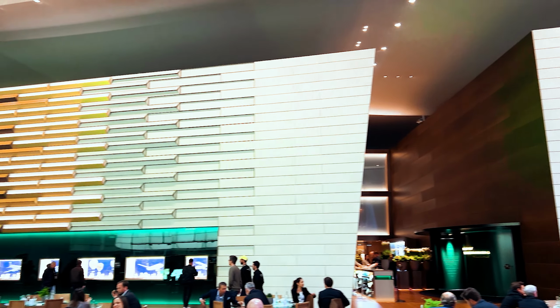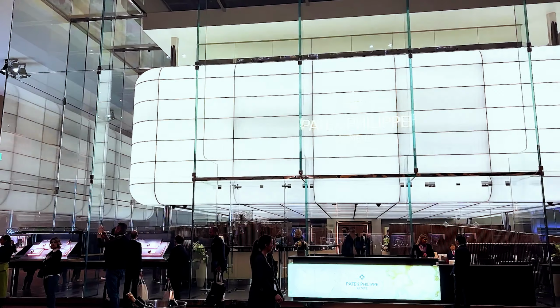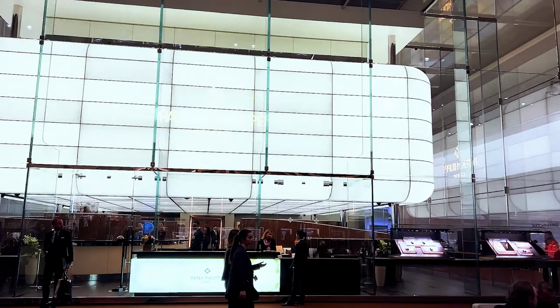A lot of brands were there at the fair, and there was a lot of creativity, innovation going on. A lot of the brands particularly did not present tons of watches. They presented a couple of them, and I think that's also a very, very nice idea. So every piece has its own stage basically and actually gets noticed.